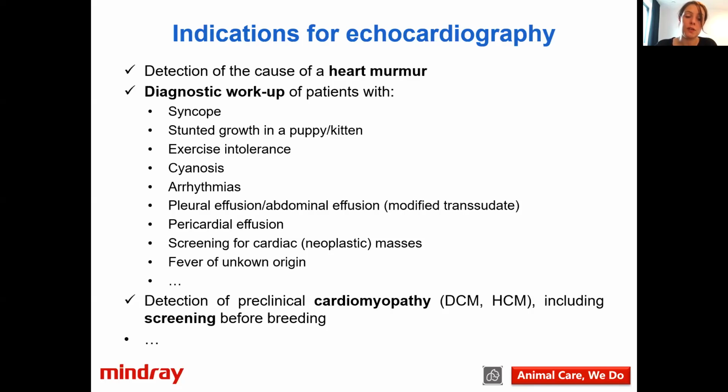And then it's also used, for example, in the workup of patients with fever of unknown origin. And that is when we are looking for valvular endocarditis, for example. Again, this is not an extensive list. It's just an example of the most common indications. And then also very often we will use echocardiography as a screening tool when we want to advise breeders, mainly for the detection of preclinical cardiomyopathy, and then especially for screening for dilated cardiomyopathy in dogs and hypertrophic cardiomyopathy in cats. So you see, there are many reasons to use your echocardiography machine.